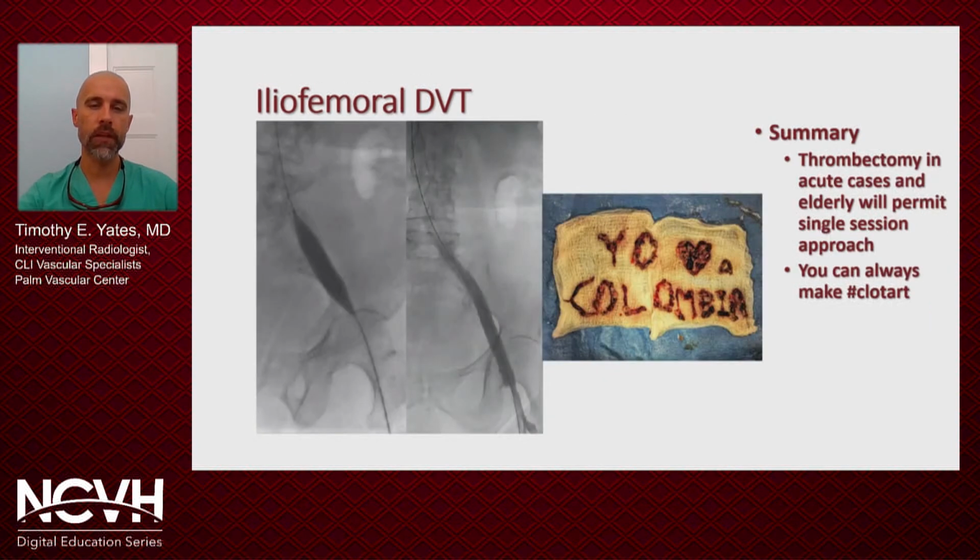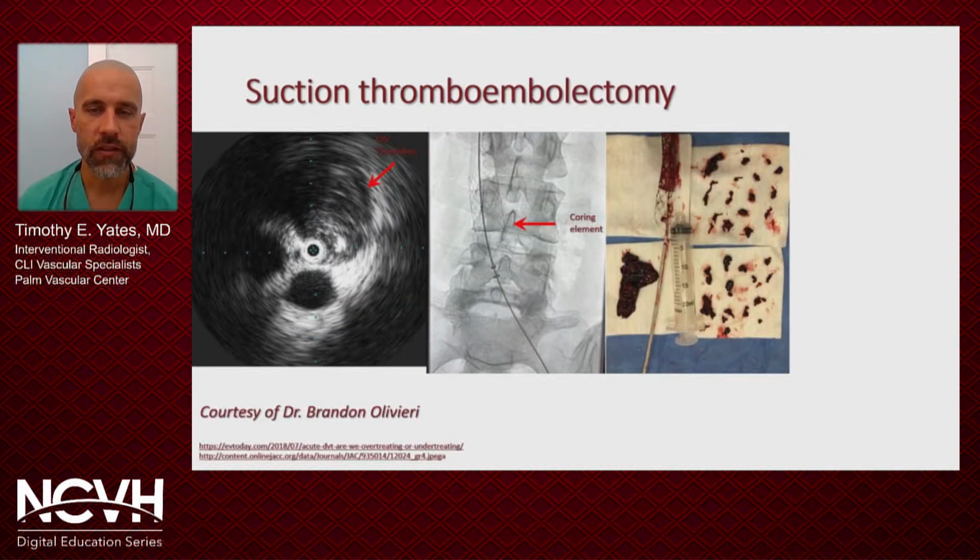And as you can see on the completion venogram, completely reconstructed iliofemoral segments, and with the amount of thrombus we were able to remove, we were able even to create some clot art for her, as she was from the country of Colombia.